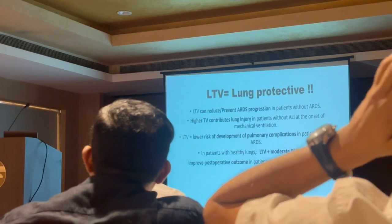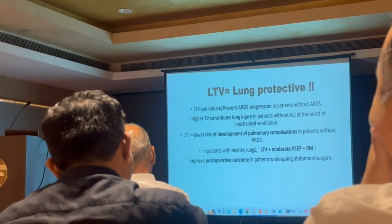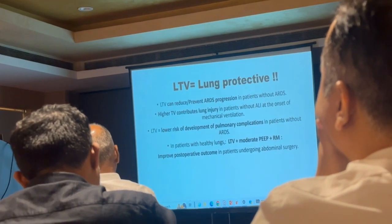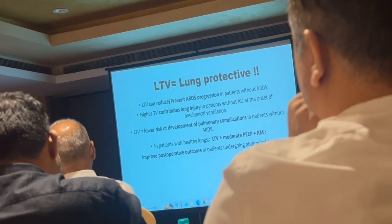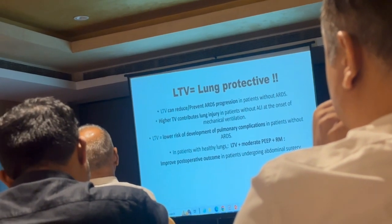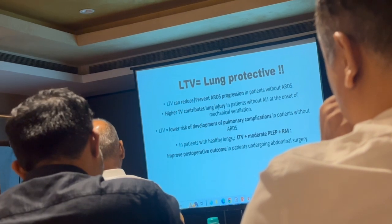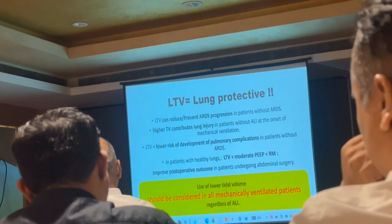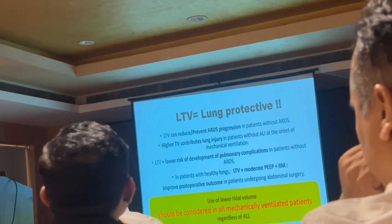In patients with healthy lungs, all those people who are working in operation theaters, what they have been talking about is that this low tidal volume also has to be extrapolated to the operative settings. But there they have to combine it with moderate PEEP along with recruitment maneuvers in order to give the morbidity benefit. So use of low tidal volume has to be considered in all mechanically ventilated patients regardless of ALI.